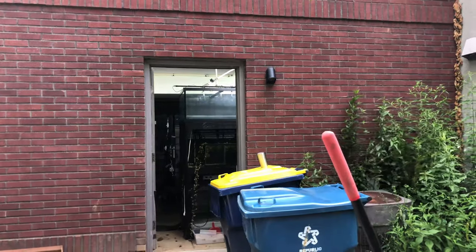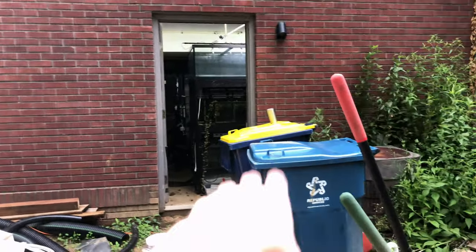I still like the fish, don't get me wrong. The fish are still doing their thing. I'll have to find a home for those, because fish tanks have taken over the garage. But yeah, definitely a construction site over here.